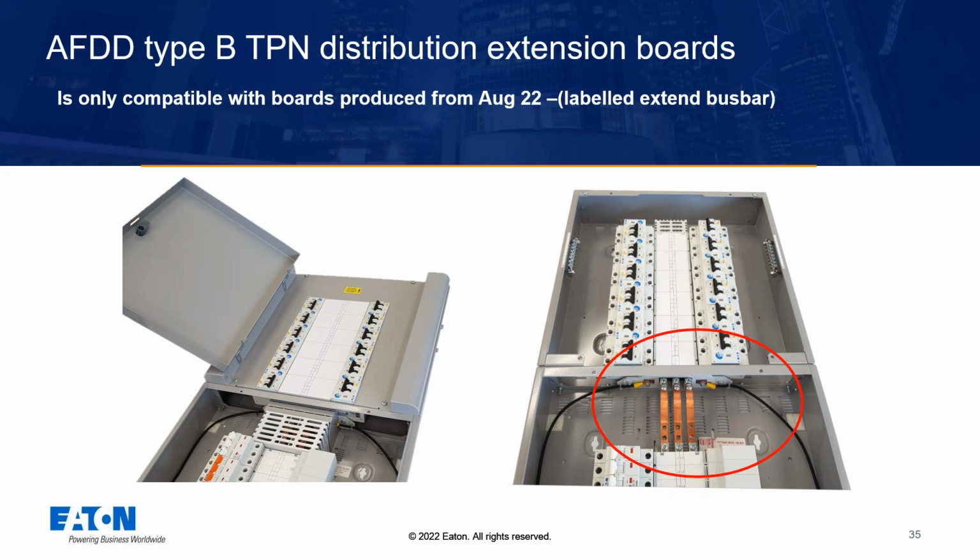But to give you an example, if you've already got a 2019 commercial 3-phase board, this would not be compatible with these new extension boards. And it's just worth pointing that out, and we're trying to make that as clear as possible. But if you've got any queries, please go to your local Rexel or come to us, and we'll be able to assist you.